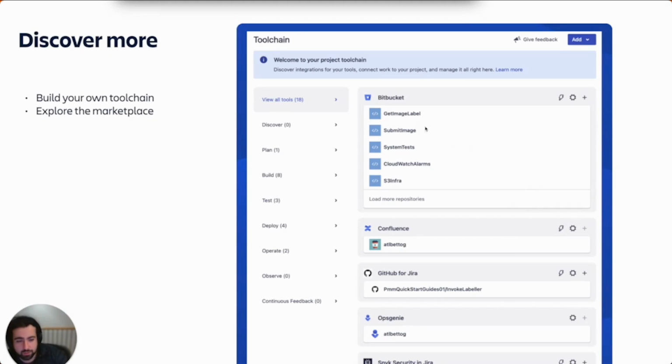You can also, if you want to get an idea of what kind of integrations there are, click the Add button up in the top right, and you can see all the categories within those SDLC groupings. You can look at what kind of tools you have, browse through, install the ones that are relevant, and give them a go. See how you can get your toolchain to work for you.